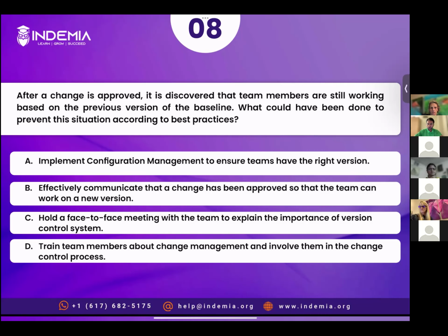All right, Manmeet, you have chosen option B. Okay, if I'm picked first, it means I'm wrong. The reason why I picked B is because it says they're still working on the previous version of the baseline. It means they are not aware that the new change has been approved. So effectively communicating to the team would help them have the updated version, so that they can switch to the new version of the baseline. That's why I picked B. All right, so you're saying team members are not aware of the change, so that's why they're working on the previous version. So if we do effective communication, that could handle the situation. All right, thank you.